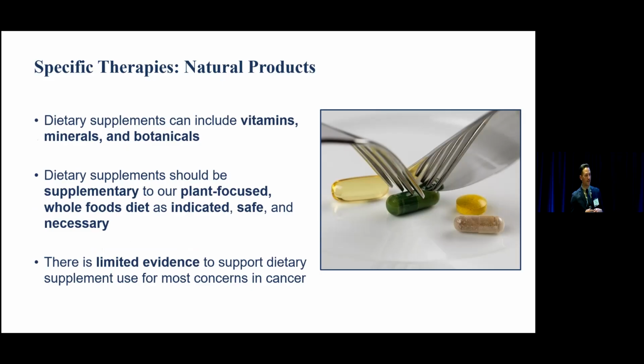We also, within dietary supplements, this is a massive area of interest, but what we typically say is that dietary supplements are exactly as their names say, supplementary to your diet. And so if you can create a whole foods plant-based diet that is rich in the nutrients that are necessary to support your gut microbiome and to support health and wellness in general, the dietary supplement will not be necessary, but making sure that you're consulting with your provider before initiating any of these supplements or changing their dose, so that they are done in a manner that's safe, indicated, and necessary.